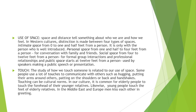Intimate space is from 0 to 1.5 feet from a person. It is only with a well-introduced, well-acquainted person. Personal space is from 1.5 to 4 feet from a person. It is for conversation with family and friends.